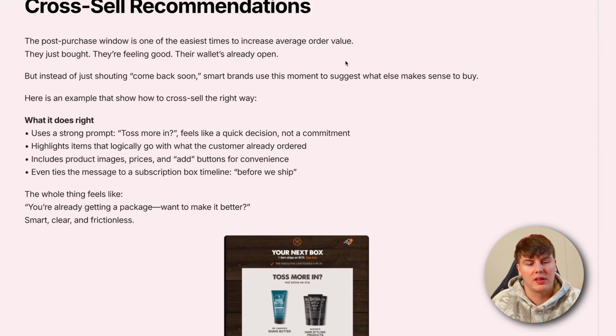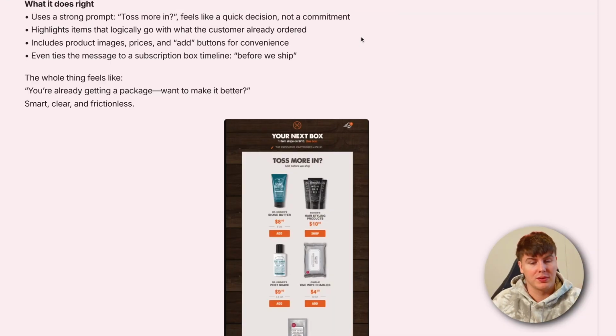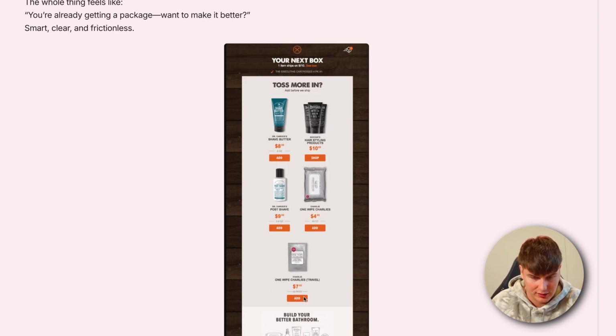The post-purchase window is one of the easiest times to increase average order value. They just bought, they're feeling good, and their wallet's already open. So here's an example of how to cross-sell the right way. It's like nonchalant. It's like a chill guy, like toss more in. That's very chill guy. It highlights items that logically go with what the customer already ordered. It includes product images, prices, and add buttons for convenience.